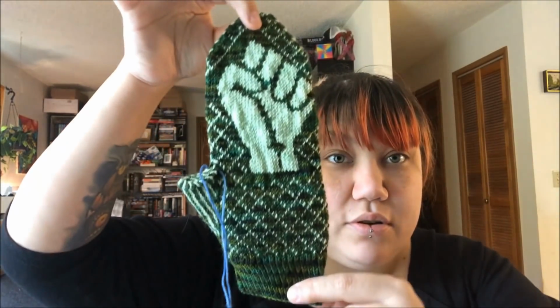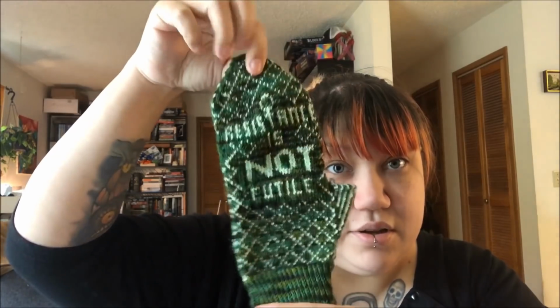It's kind of nice to get back into the colorwork fingerless mitts because I have several pairs kitted up and ready to go because I really enjoy this, and I always remember I really enjoy this when I go back to it. So here's the finished first mitt without the thumb finished.